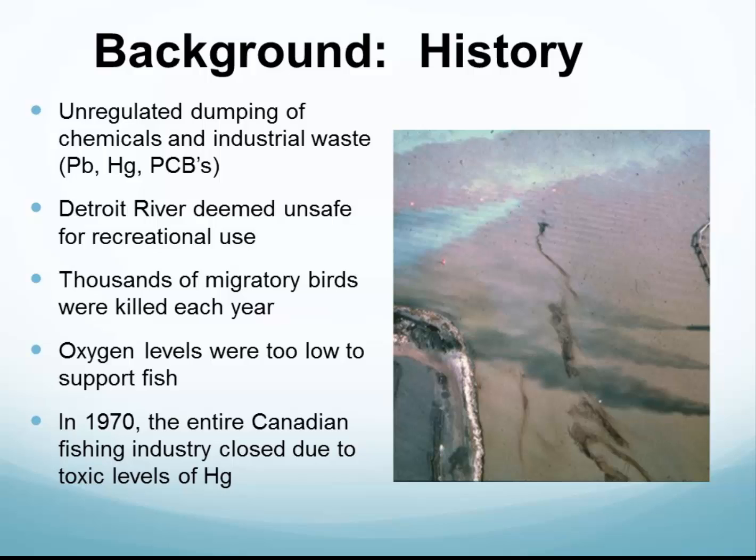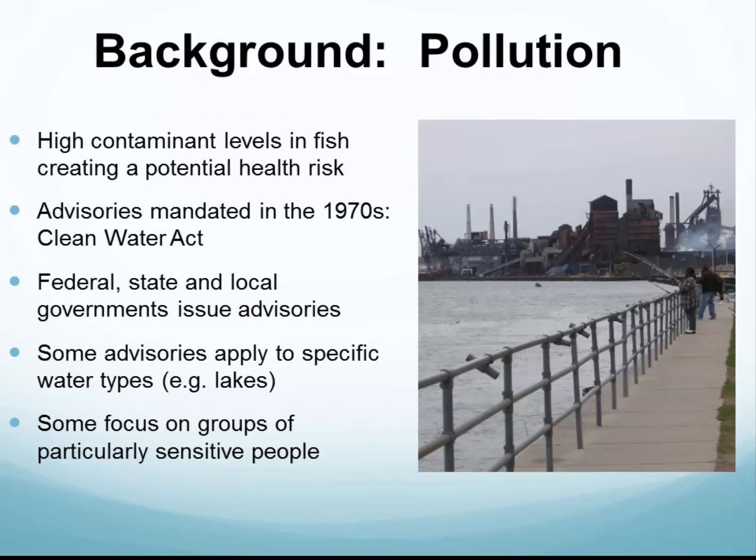As a result of this pollution, oxygen levels were too low in a lot of areas, so it couldn't even support fish populations. This next bullet is really interesting. In 1970, the entire Canadian fishing industry was closed in Lake St. Clair, Detroit River, and Lake Erie. And even though mercury was reclassified as a toxic substance, there was no closure on the Michigan side, on the U.S. side at all. So just an interesting tidbit there that I thought kind of hit home for me.